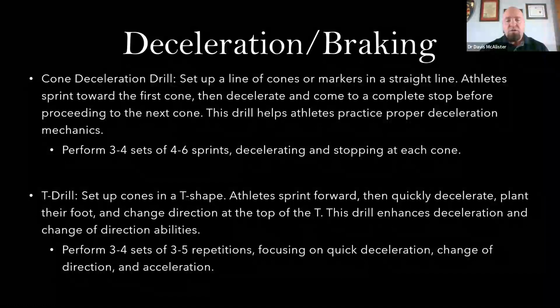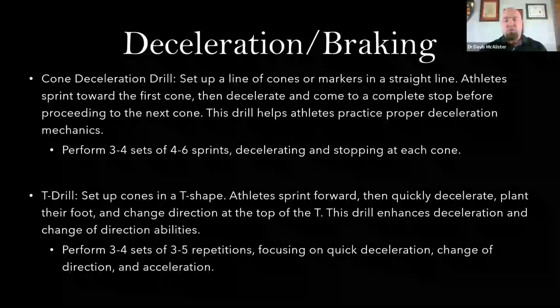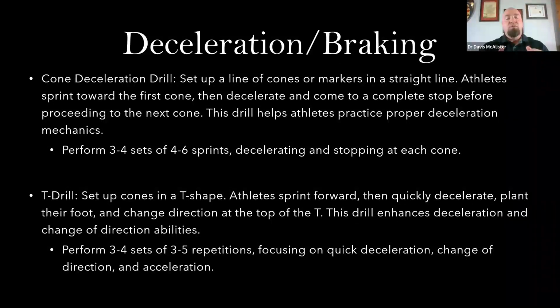And then you have your T drills. There's so many variations of this. There's a T drill, N drill. I've seen Z drills. There's a lot of different variations with this, but it still goes back to what are you doing with it, and what are you emphasizing with it. So you're having them sprint forward, and then work on that quick deceleration, dropping those feet down, changing direction at the top of the T. This drill is going to help enhance your deceleration and change of direction abilities as well.